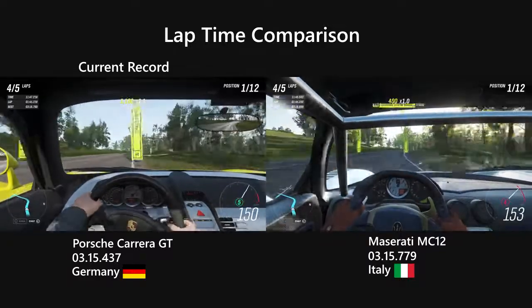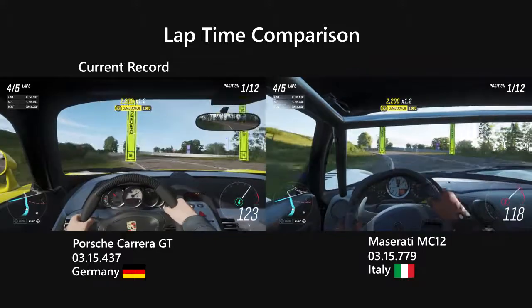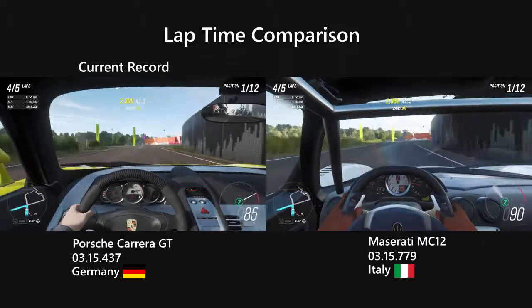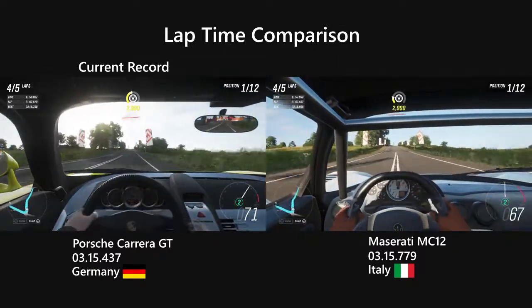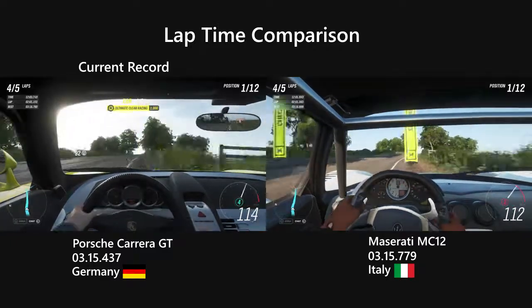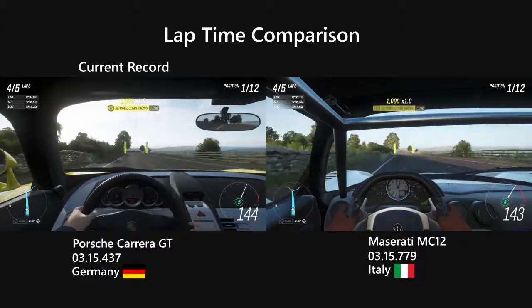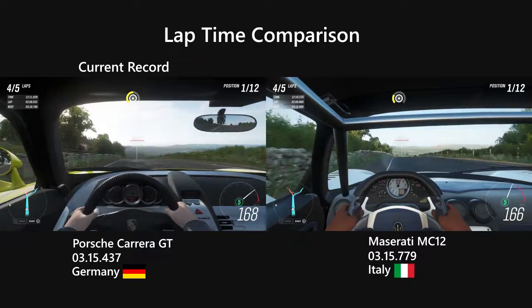Looks like the Maserati's got a few more miles per hour faster here. And now going through the horizon corners, it's getting real close. Carrera GT just ahead onto the back straightaway. Looking like the Carrera GT just slightly ahead with some slightly better acceleration numbers for 0 to 60 and 0 to 100.